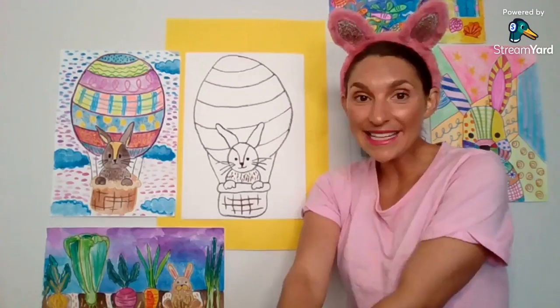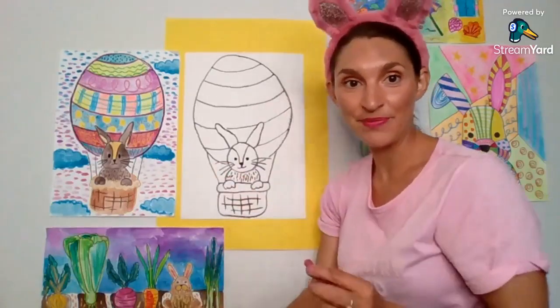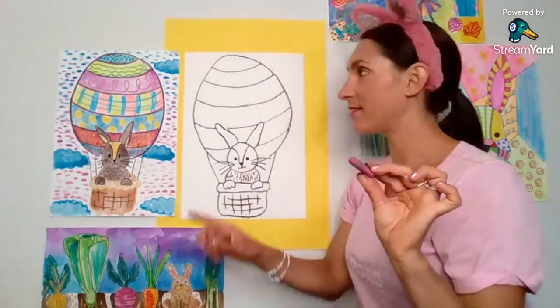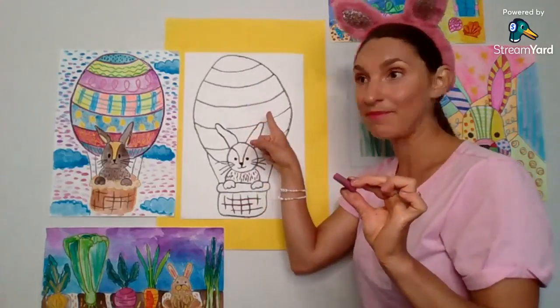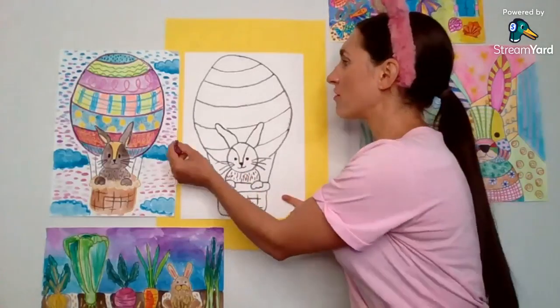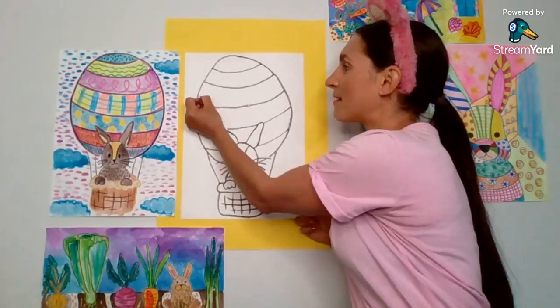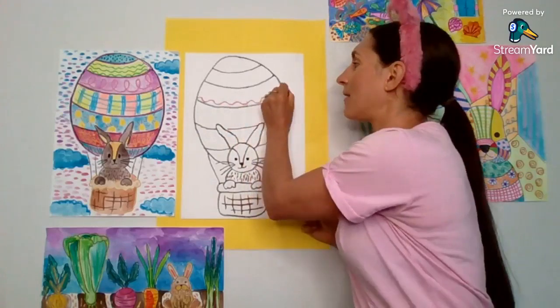Isabel did wiggly lines, wiggly patterns. Good job, all of you. Choose your favorite color oil pastel. I would like to see a different pattern in each of these sections. So, that wiggly lines from Isabel, I'm just going to choose a section. Isabel's given me some inspiration. I'm going to go wiggly, wiggly, wiggly, wiggly, wiggly.